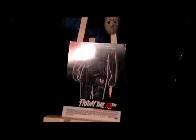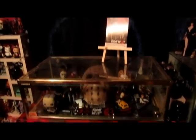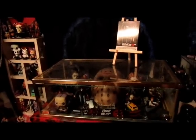And then I put this little standee here with the poster on it and a little hockey mask. So I thought that looked nice, because it's all about Jason.